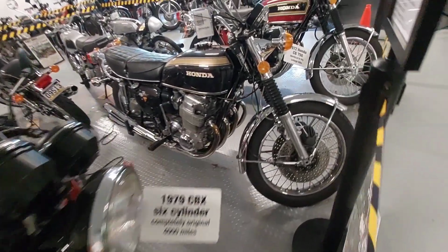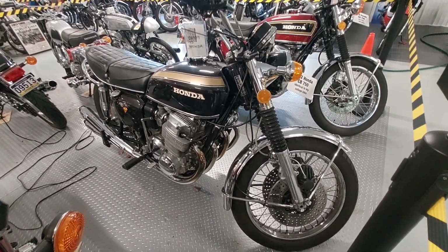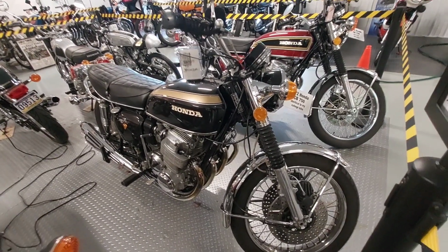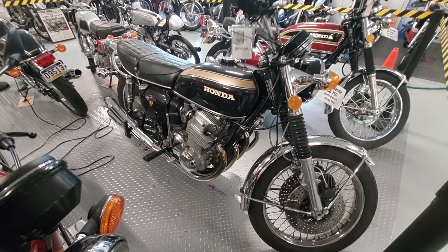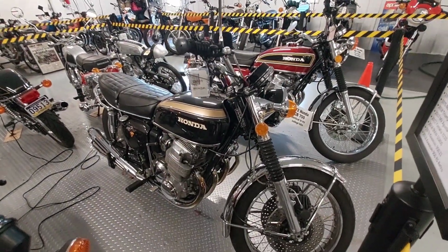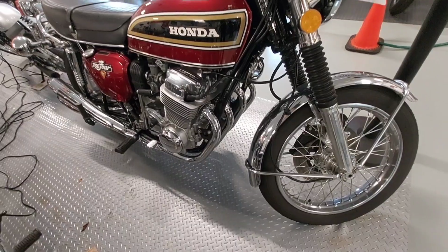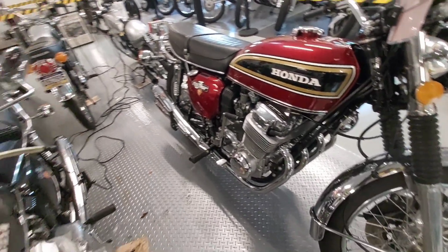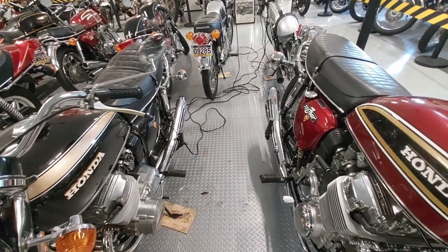Nice CB750, '72, K2. Then another, a K6, both with original pipes, which is rare. Can't find those pipes. Pipes worth more than the bikes. It's getting to be the case too, especially K1, K2 pipes. They're big money. I've seen people selling for $5 grand.